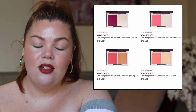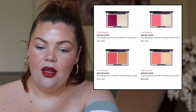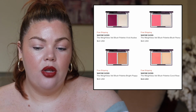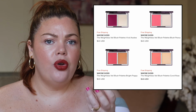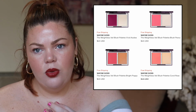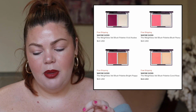These look stunning. I still haven't tried Wayne Goss. I feel like it's one of those things where when I buy it, I just want to buy everything. I love the look of these little blush highlighters though. I think I agree with everyone else that the really rich purpley toned blush is very unsuitable with that highlighter, which is for like my icy skin, and apparently it's very pigmented, this blush.